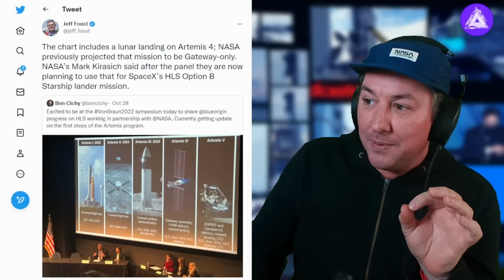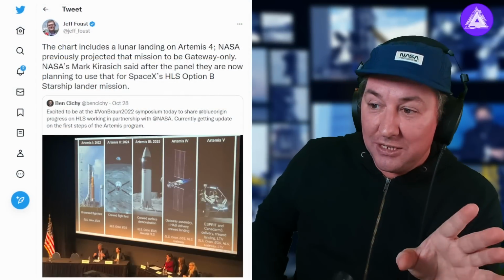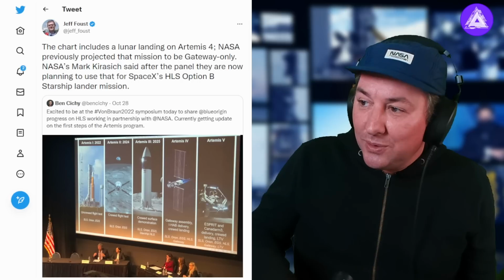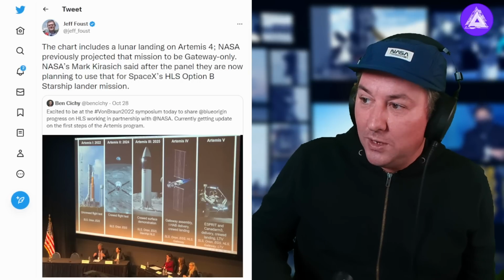But now the Artemis IV mission also has another thing attached to it. The HLS will be going to the moon for Artemis IV as well. And I want to show you this. So this is a cool thing that happened. Jeff Faust showed us this chart the other day on Twitter. This chart includes a lunar landing on Artemis IV.